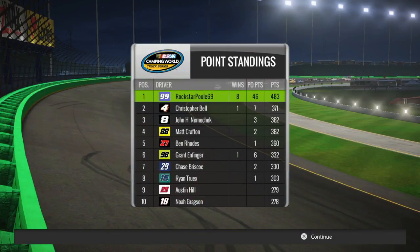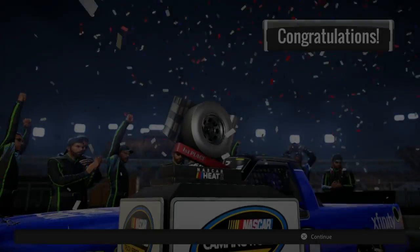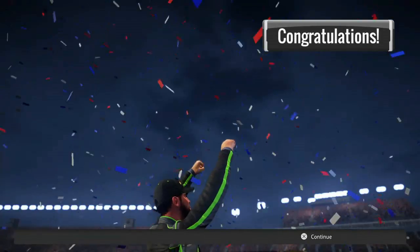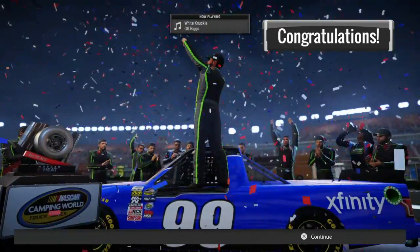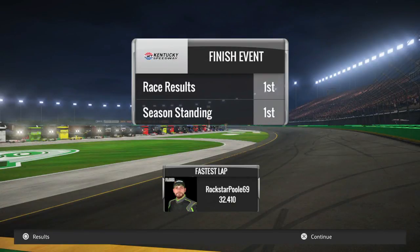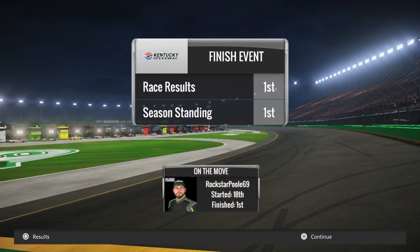Oh, but first we got to look at the standings, because the standings are all important. Oh, I forgot, we got to celebrate as well. Everything's about the celebration at the minute. Celebrate, celebrate. It's good to celebrate every once in a while. Fastest lap for us. Ben Rhodes led the most laps. We were the guy on the move. And Chris Bell was the hard luck story. Tough luck, kid. Tough luck.